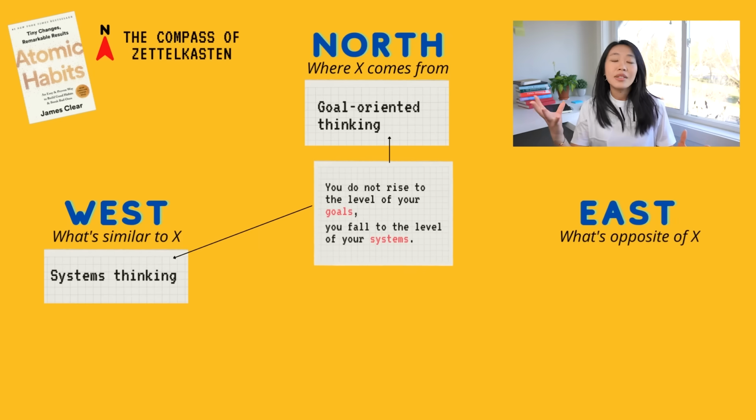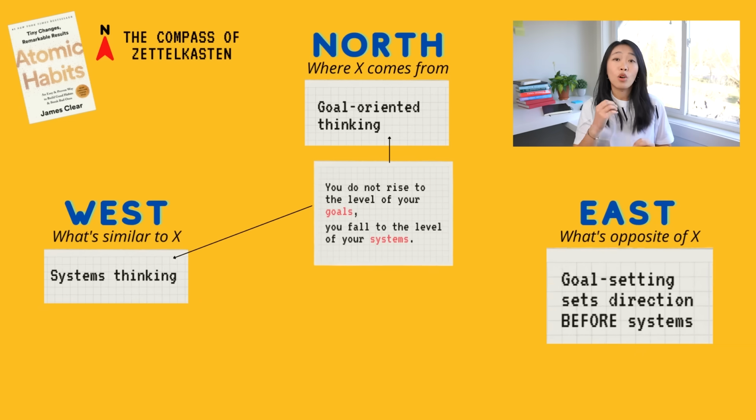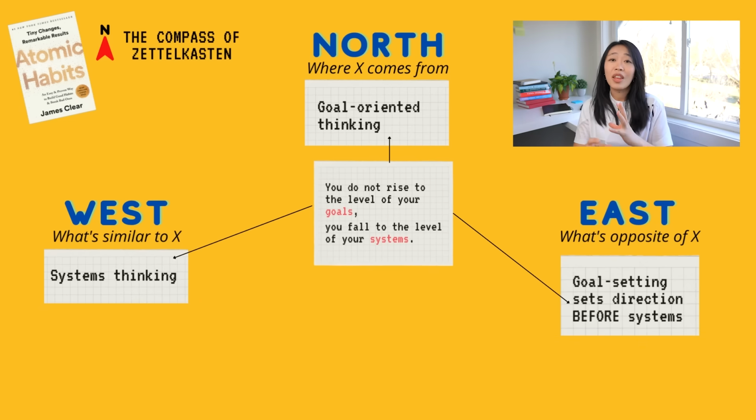Okay, then let's go east, right? What competes with this idea of focus on systems, not goals? What's opposite? What's missing? Well, we can say that goal setting is important, right? It gives us a direction to go towards and then have the system that gets you there. But if your goals are wrong and you are on the wrong trajectory, then it doesn't matter how good your system is, you're not going to get to where you want to go. Goal setting has to happen first, but then you need the systems.